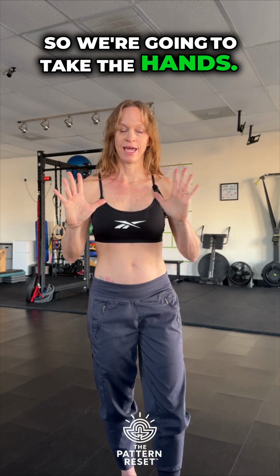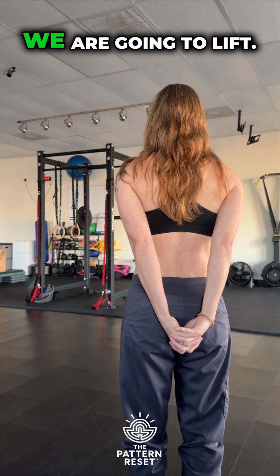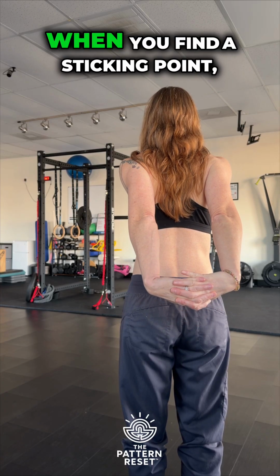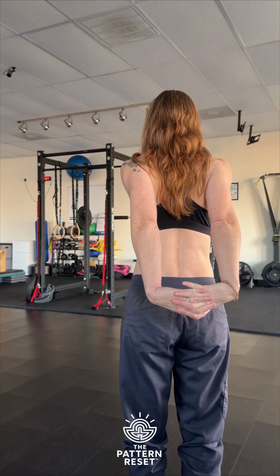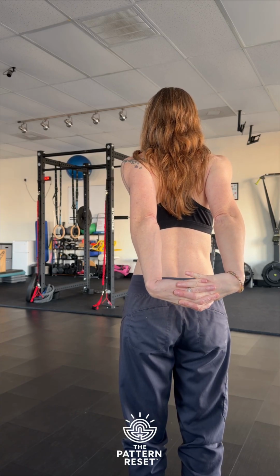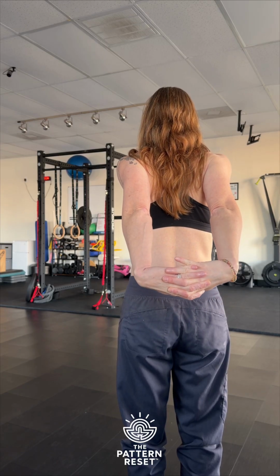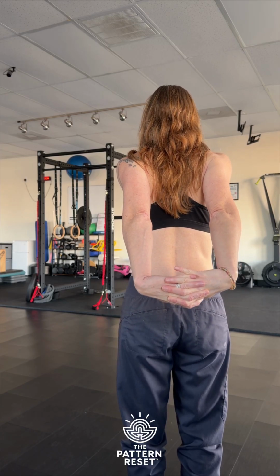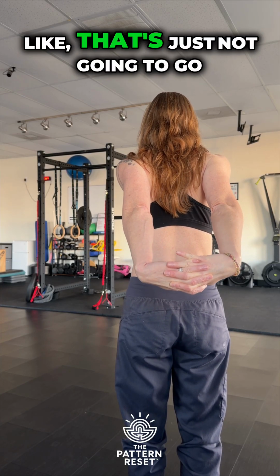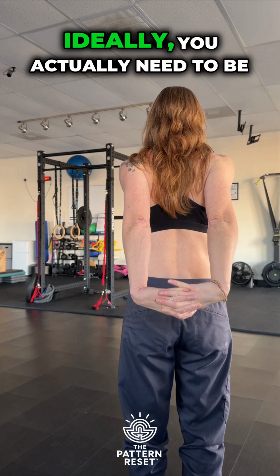So we're going to take the hands, you're going to clasp them together behind your back. We're going to lift. When you find a sticking point, you'll breathe. Reach. Reach. And you'll just do that as much as you need to. You will find a point where you're like, that's just not going to go anymore. And that is fine for today.